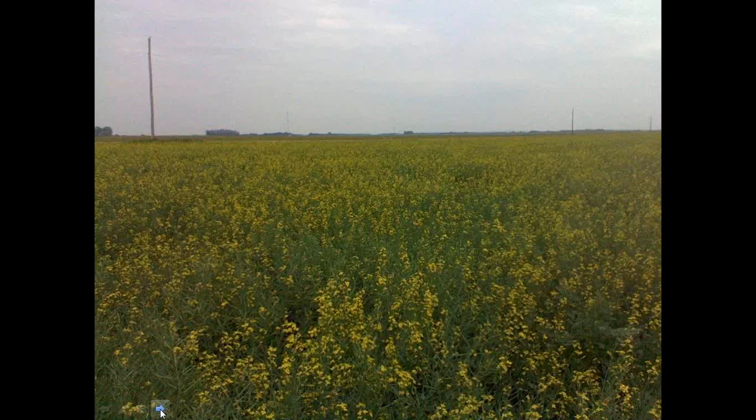When you walk out into a field like this, there's still a lot of leaf material in the lower part of the canopy, and the armyworms are small, and they'll usually be feeding on the lower parts of the plants or the lower parts of the leaf. It's usually when the armyworms get bigger that they start causing issues, moving up the plant and starting to feed on the pods. So right now this is a great stage for checking and monitoring for them.